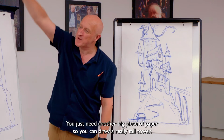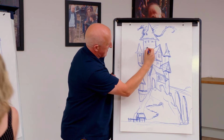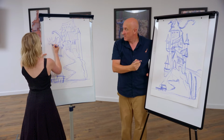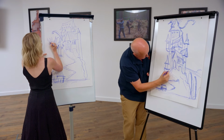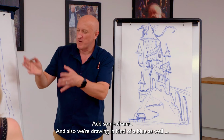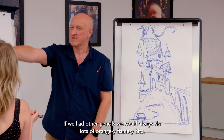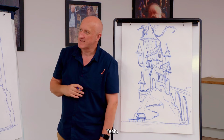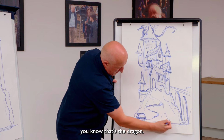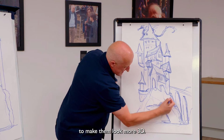You just need another big piece of paper so you can do a really tall tower. Get the tower in there. Bit of fire. Oh, fire. Add some drama. And also, we're drawing it in kind of a blue as well. I sometimes use black, sometimes use blue, sometimes use orange. If we had other pencils, we could always do lots of orangey, flamey bits. Colour in a bit, so you know that's the dragon. We could shade bits to make them look more 3D.